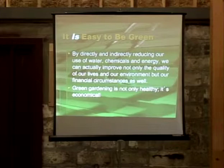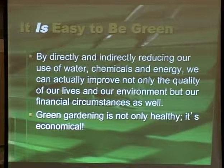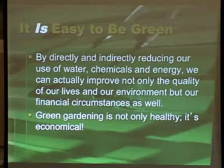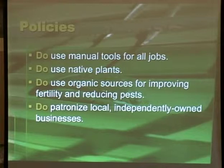So we're going to talk about ways that you can both economize and be green, environmentally sensitive in your daily business. If we can directly or indirectly reduce our use of water, a non-renewable resource, chemicals and energy, often non-renewable, we can improve not only the quality of our lives and our environment, but we can conserve money. It's not just healthy, it's economical. In my gardening business, after I was pursuing this activity for a couple of years, I realized I had 4 informal policies.